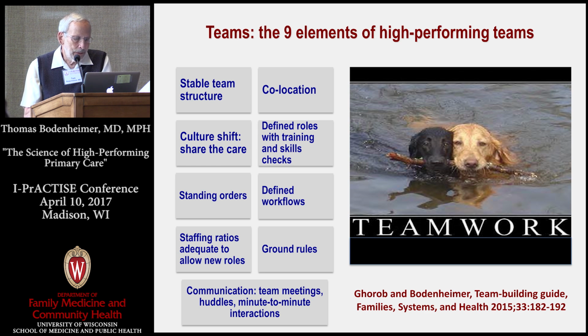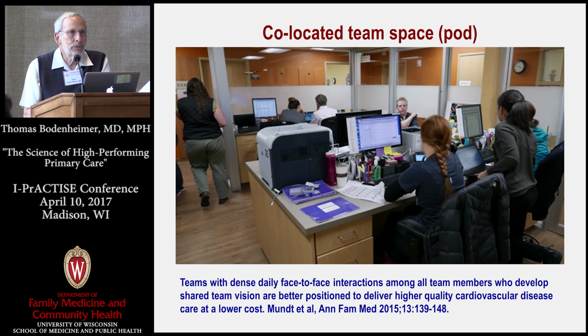When Amira and I worked on this team building guide, we searched the literature for all of these elements of high performing teams, and we didn't find that much. It was surprising how there's not a lot of research support for these different elements. These are things that we observed in the high performing practices, but there's not a lot of research to back it up. Now, co-location is one area where actually there are a couple of articles, and Dr.